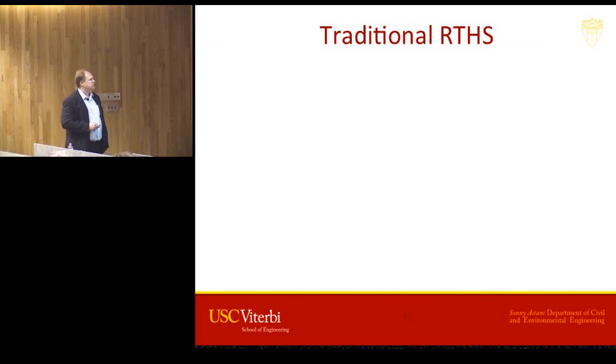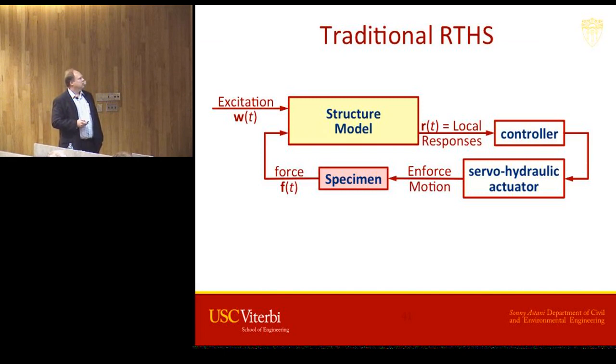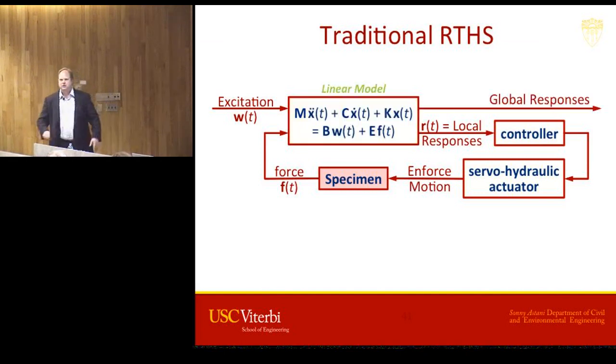So in a typical real-time hybrid simulation, we have some excitation that comes into a structure model. We get some local responses around the specimen that we're interested in out of the structure model, and feed that into a controller and a servo-hydraulic actuator to enforce some motion on the physical specimen. And then we measure the force out of that specimen and feed it back into our structure model. That structure model could be a standard linear MCK structural dynamical model. It can be a state-space linear model. It can be some nonlinear model of the structure, and so forth. For now, for the arguments here, let's just assume it's a linear model. Bottom line, as I said, the computer must do all of these computations within a single discrete time step in order to keep up with the physical experiment.